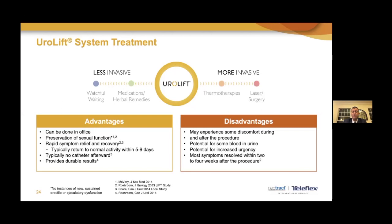Preservation of sexual function, that's a big one, particularly something called retrograde ejaculation. When you ejaculate, the prostate can push the semen out through the tip of the penis. Whenever you do anything to open it up, and that can be with medications or any of the surgeries, it can open that area up, which is what it's supposed to do. But then the semen can take the path of least resistance and go into what you call retrograde ejaculation, where your ejaculate volumes decrease.